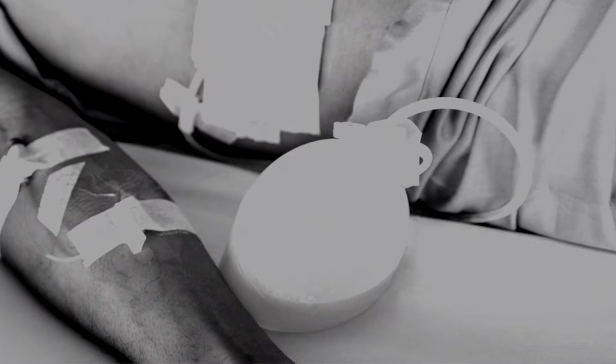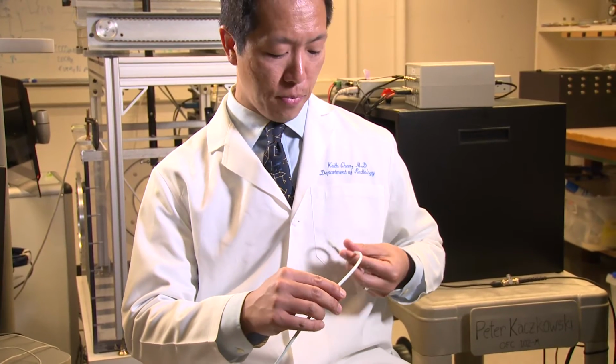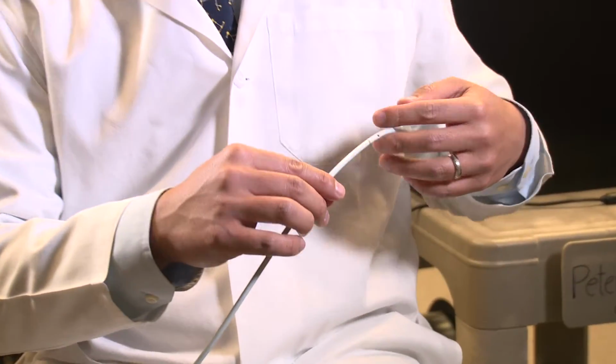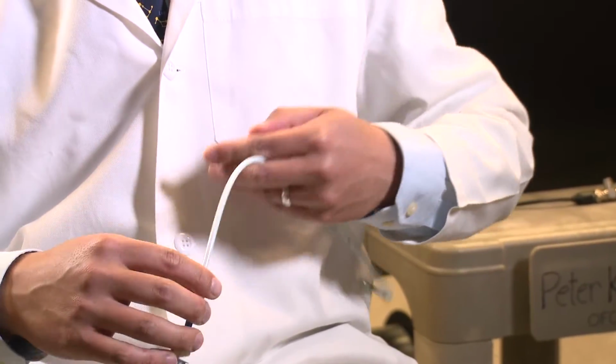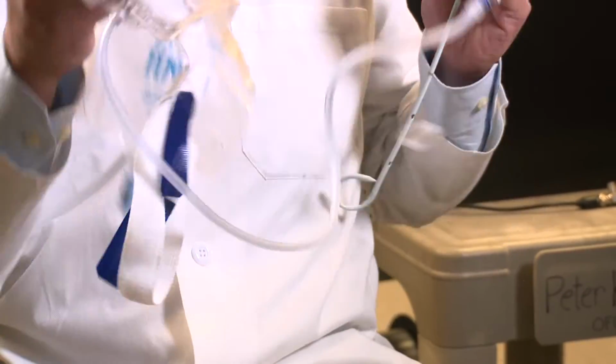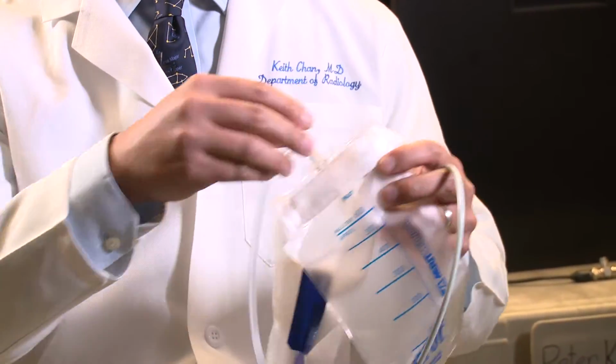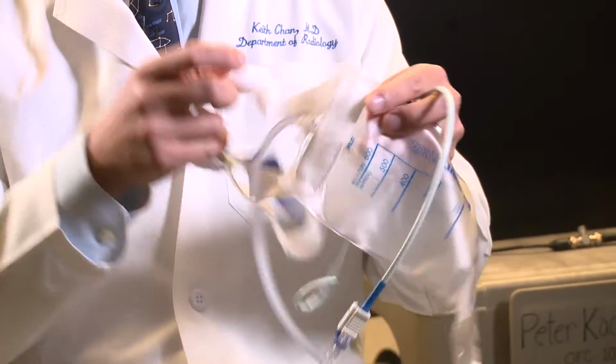The way that this has been treated for the last 2,000 years is that if you have a lot of bacteria in the body, you have to get rid of it by draining it. This is an example of one such drain. This would sit inside the abscess cavity inside the body, and then all these holes are inside, and the tube would protrude from the outside of the body, and we attach it to a bag like this. And this bag is oftentimes strapped to the patient's leg via a strap.